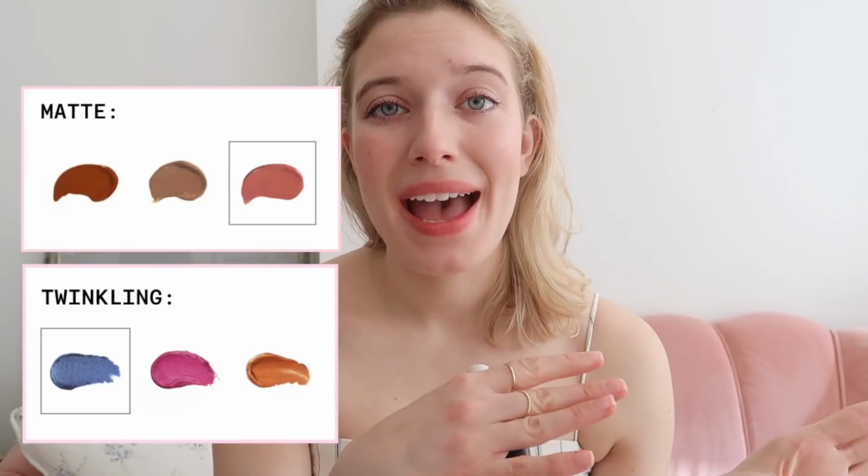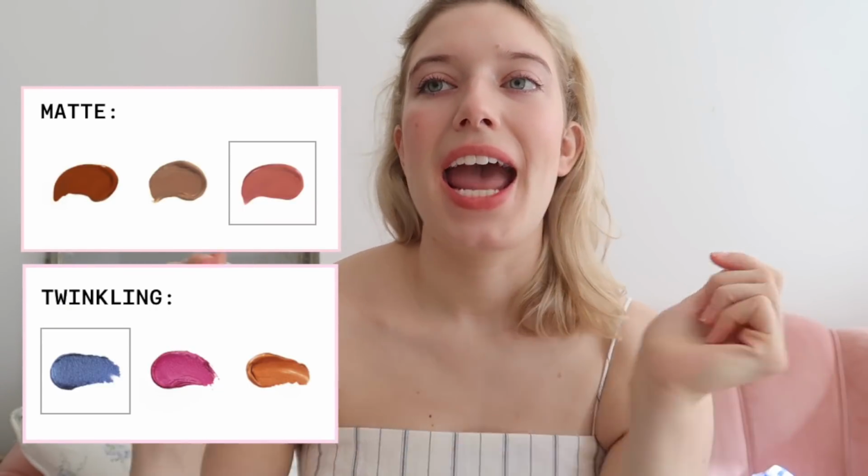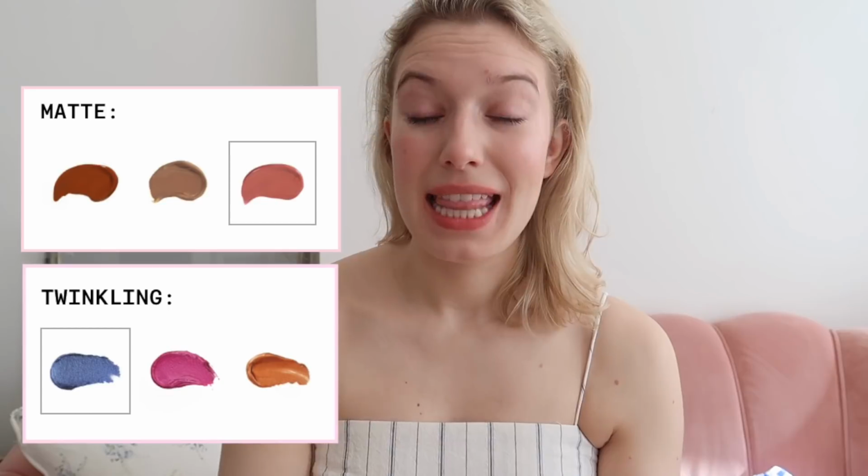I don't know if a very pale pink would be considered a cool tone, but something like that, or a very pale blue, or just anything in the cool tone family, I would be so happy with. So she did 3 matte shades, more in the peachy reddish family, and then 3 twinkling shades. She did a twinkling pink, a twinkling coral, and then a twinkling blue, of course.